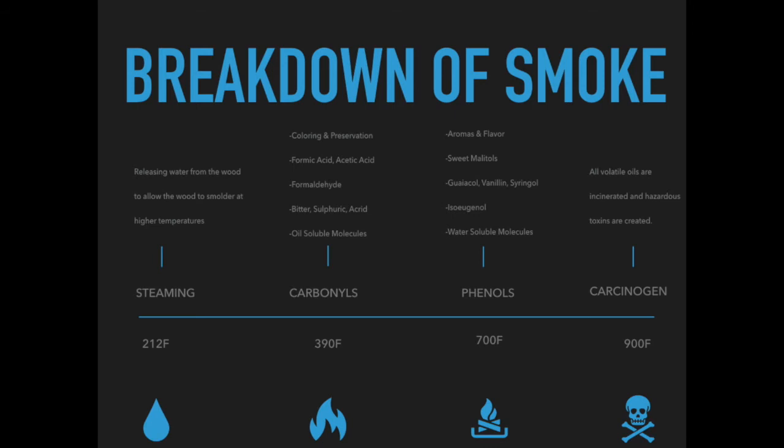So we need that wood to burn between 570 and 900, with 720 being kind of that sweet spot. When you get into that level, you're producing what are called phenols. These phenols are water-soluble molecules, and when you walk past a barbecue place and breathe it in and your mouth starts to water, those hit your tongue and your mouth starts to water. All of those are produced at that temperature. You'll hear barbecue guys talk about blue smoke, a really nice white, light blue smoke, because of how hot it's burning. It's crucial that you're burning in that temperature range. That way you're getting that sweet smoke and all those flavors.